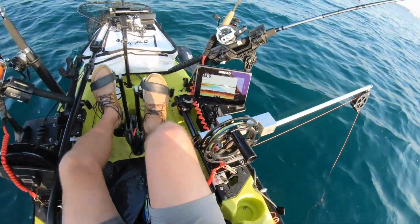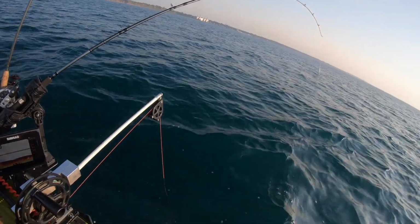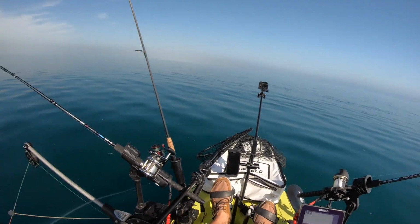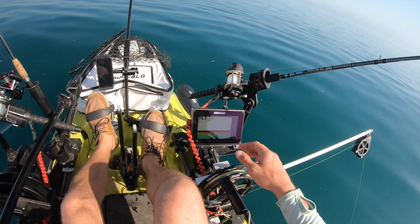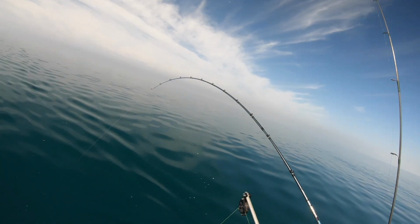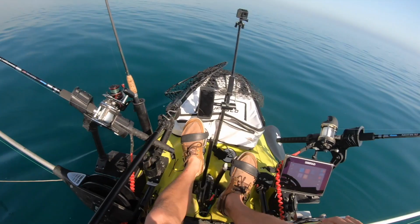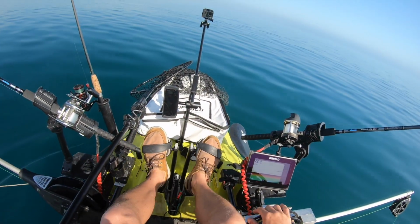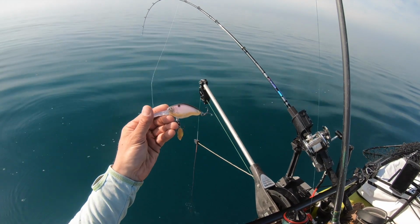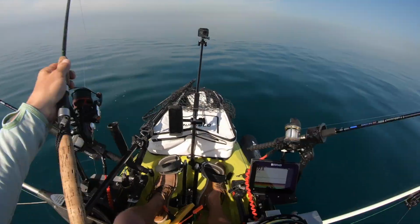Come on now. And that's the rod we're hoping for. It should be right above their heads right about now. Oh, there we go. Something just smashed that Nishine crankbait on the planer board. Wow. I don't know if it broke it off or what. I got the planer board off and the Nishine crankbait has got some teeth marks in it. All right, let's get back at it.